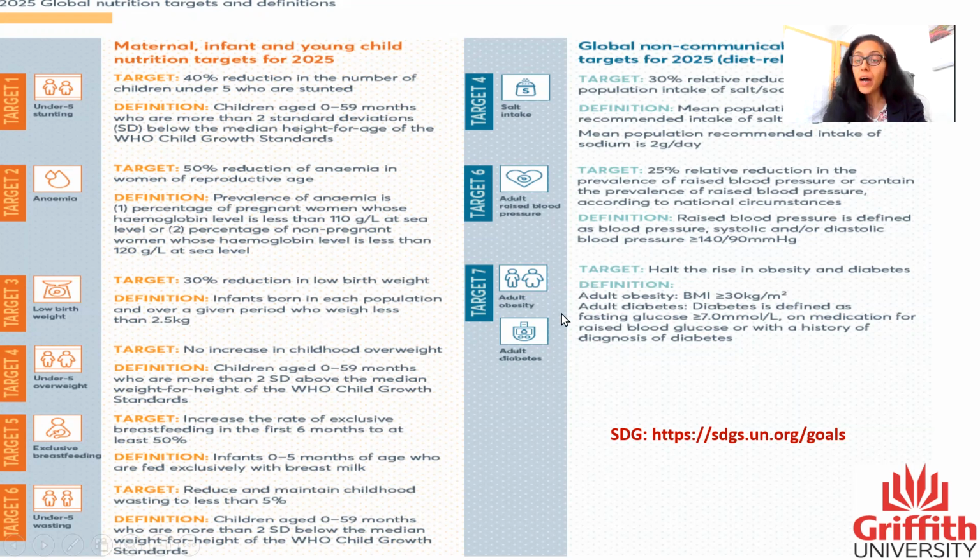Then we have adult overweight and obesity, which is to stop any further rise in adult overweight and obesity. And this is again to be hopefully met by 2030. So yes, you can read much more about these targets on this website, which is provided, Sustainable Development Goals. All right. And yes, these are the main global nutrition targets for 2030.